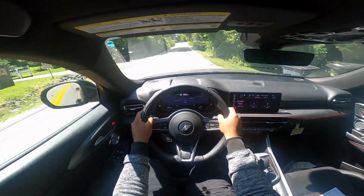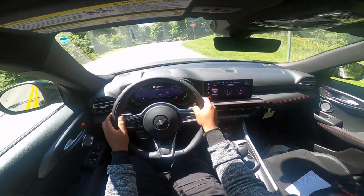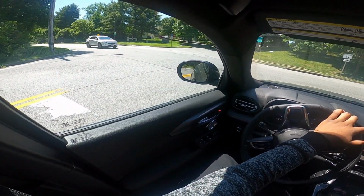Wow. This thing has pretty good performance. I'm honestly impressed. It's not too bad on the back road either.